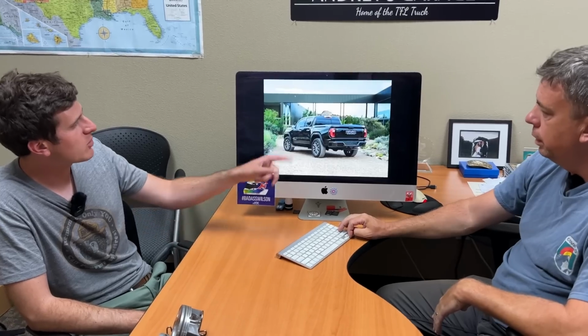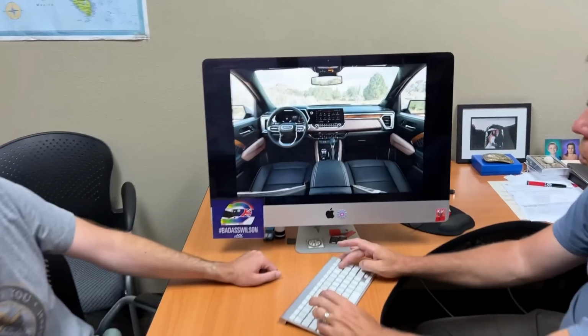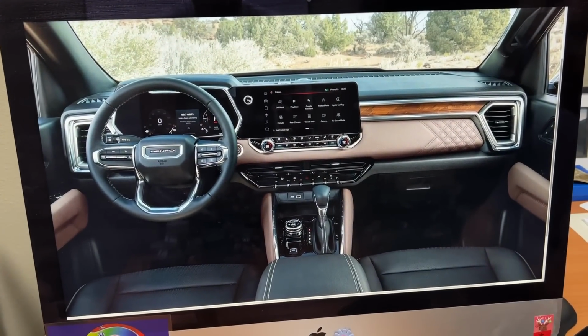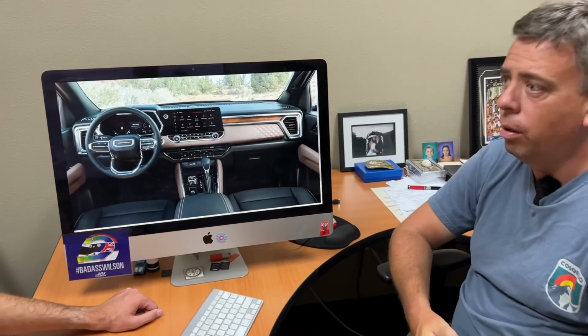Nice. Well, let us know what you guys think in the comments section below of the new Canyon AT4X Edition 1 and, of course, the other Canyons. There's a Denali, the pleated dashboard, and the real wood. That looks really, really good. Look at this. They did a really good job with that. There you have it. So prices are high, but design, I think, is also high. Everything's high.